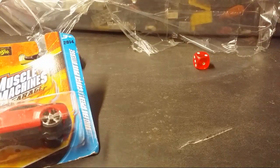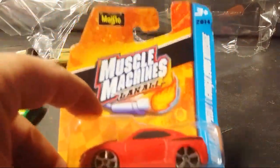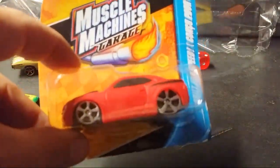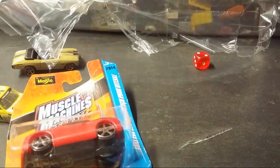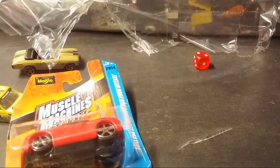I was hoping Michael would come back on and confirm or deny the Copo Camaro. Maisto Muscle Machines Garage. By the kick of the die. Lost Wi-Fi. Didn't find it. Sorry, it's in the attic. All right, we can wait. No problem.